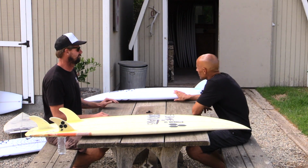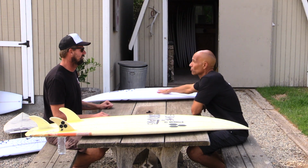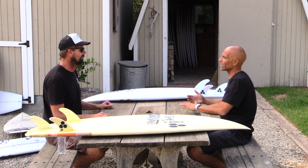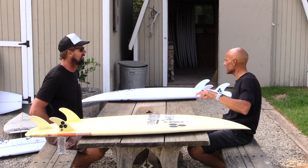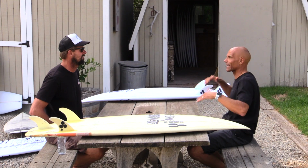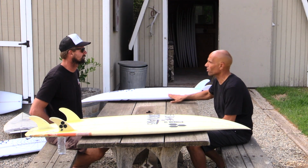It seems like when you straighten this out right here, to me it feels like it's got a big sweet spot under my front foot. Yeah. Because I don't nail it every time when I stand up. Sometimes it's a little narrow or a little wide, but I felt like the board always has that get up and go real quick, and I really like that about a flatter rocker board in the belly.